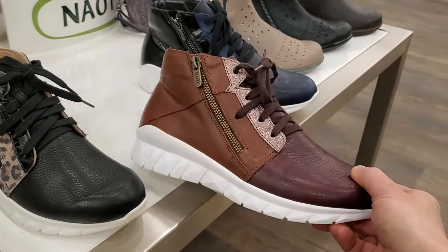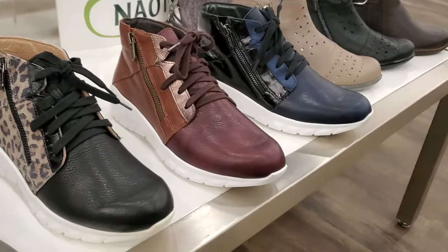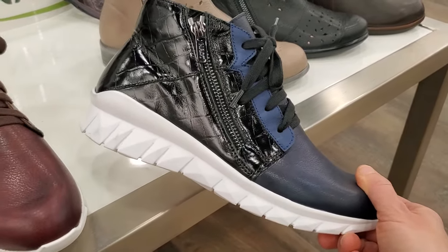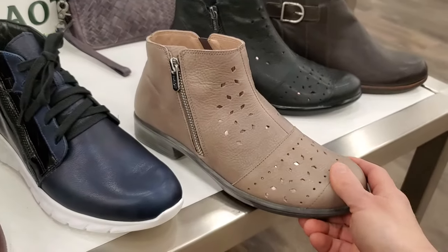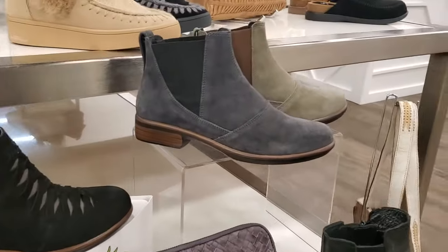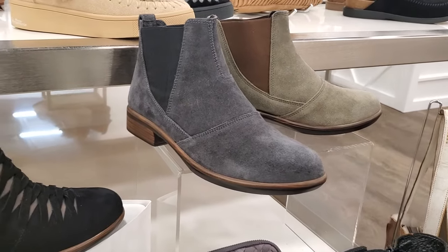This one has been a very popular style this season, the Polaris with the laces and the tie. And you can see, I feel like this shoe just showcases their fun color combinations, like the navy and the black here. Our line for the fall and winter is a little bit tighter, but in the summer, it's an explosion of sandals. And I'm sure I'll be doing videos exploring those over the next few months.